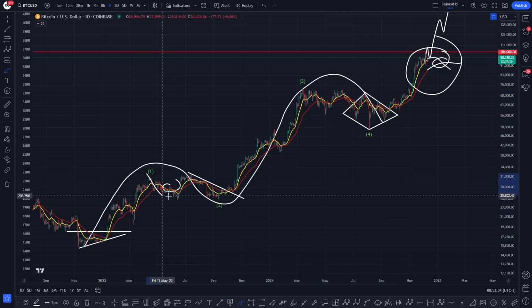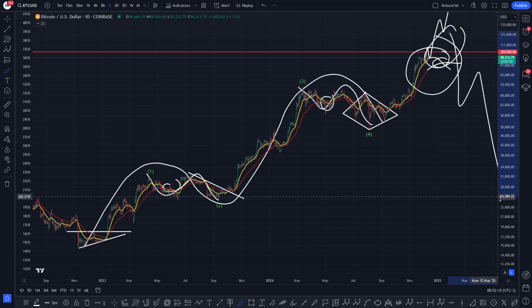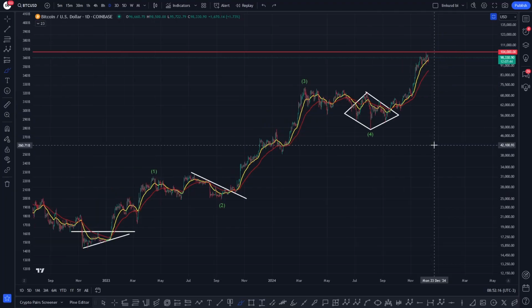This death cross indicated your wave 2, this death cross indicated your wave 4, this death cross will indicate your macro correction. Really simple, because it's the top of 5 waves. Okay, I hope you're staying with me right now. So that's what I'm looking at. I just need to see a little bit more confirmation.